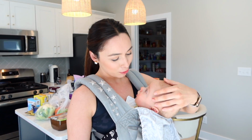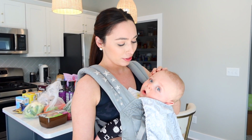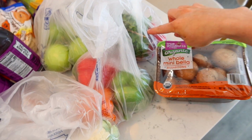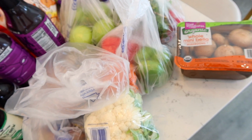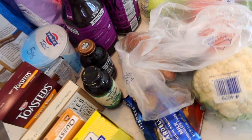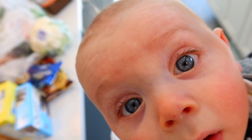All the groceries are wiped down. Still have my little baby on me. I've been wearing him for around 2.5 hours. So I'll show you all the groceries and then he's going to eat and get a new diaper. There's mushrooms, radishes, 4 apples, and celery for juices. There are some bell peppers, a head of cauliflower. That's for Chad. I hate cauliflower. Sweet potato. He wants to look at the screen so bad.